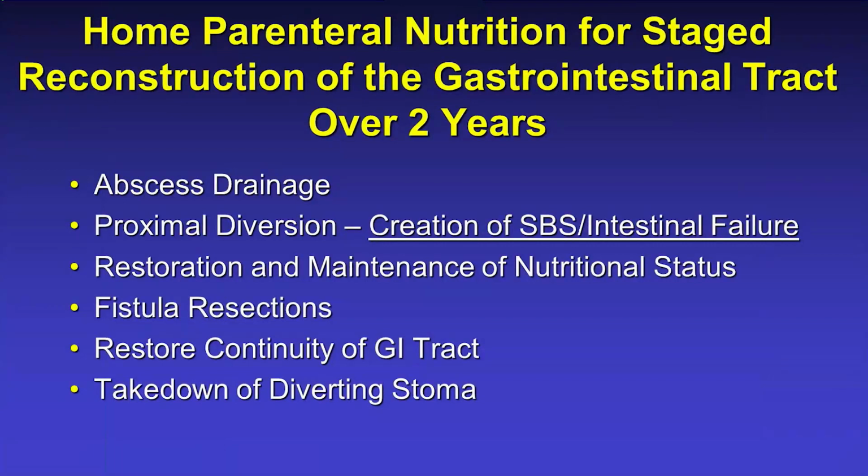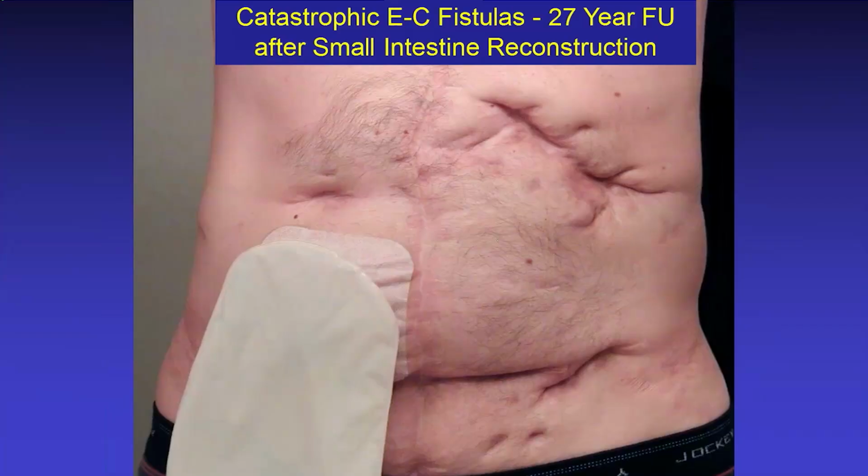He was readmitted multiple times for staged fistula resections and restoration of the continuity of his GI tract. And his last operation, after a 2-year interval, was takedown of his diverting stoma. This shows his anterior abdominal wall, 27-year follow-up after his small intestinal reconstruction. So the combination of staged reconstruction of his GI tract and home parenteral nutrition allowed him to become a more satisfactory surgical candidate to eventually undergo these staged reconstructions.